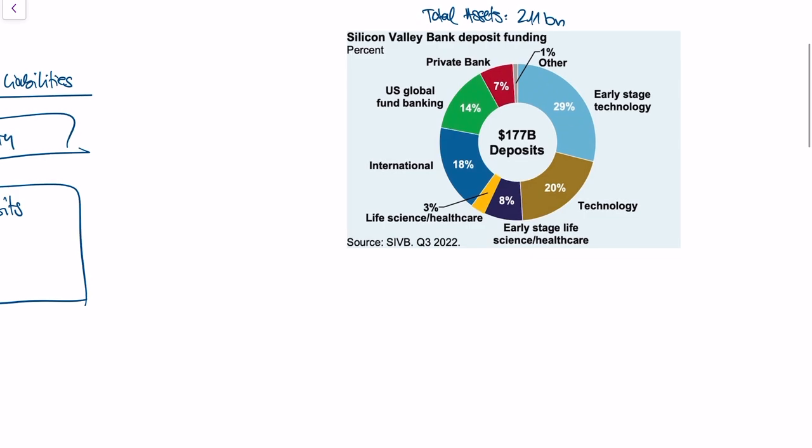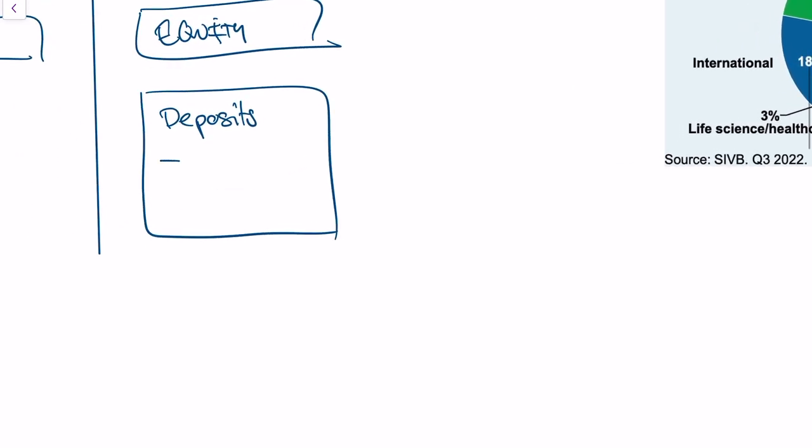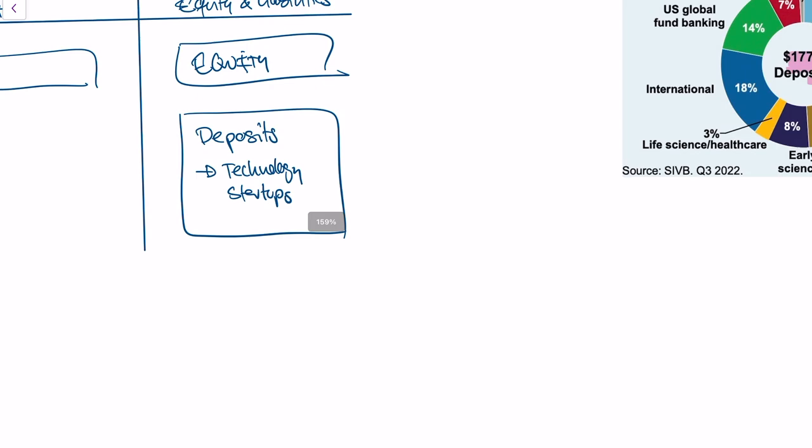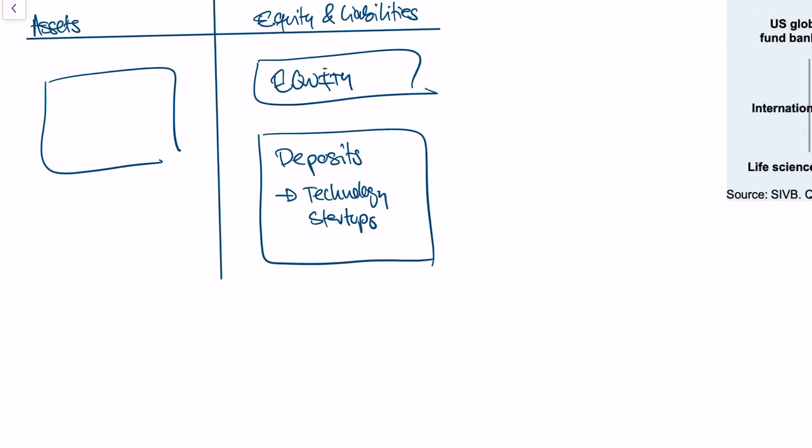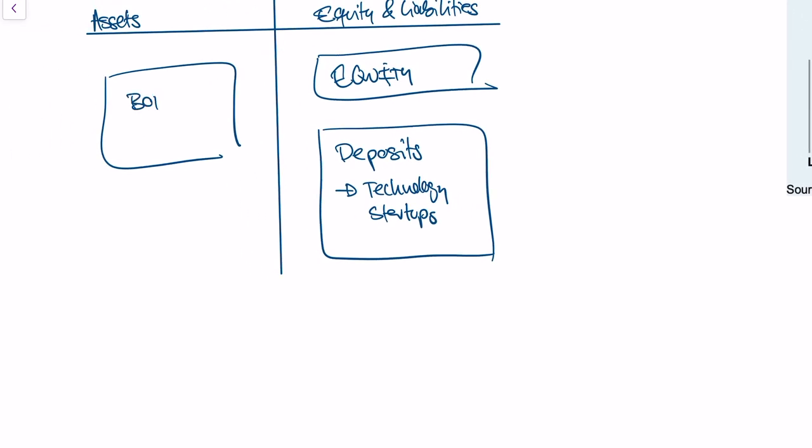So here you can actually see how their deposits are made up. And you see that most of their deposits are technology startups. So most of those deposits actually come from technology or Silicon Valley startups. That's their kind of business model. So most of the deposits are not private people, but startups with a lot of money. And on the asset side, Silicon Valley had a lot of government bonds.